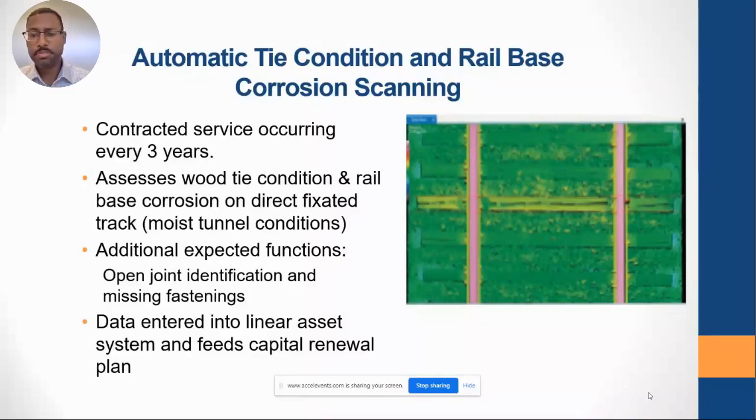In particular, this data type helped WMATA a lot to understand the true advantages of automatically collected data, as this is one of the first data types to directly impact the capital planning program.